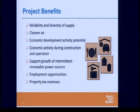Cleaner air, certainly as you burn less coal and burn more natural gas, there are fewer emissions, that's just a fact. Economic development activity, up and down the line. All three governors that announced this project jointly the day of the rollout, every one of them talked about how when they're out recruiting businesses and industries to come to the area, if you can't guarantee an abundant supply of affordable natural gas, you're off the list. So the governors are all excited about how this natural gas can be used to attract industries in.